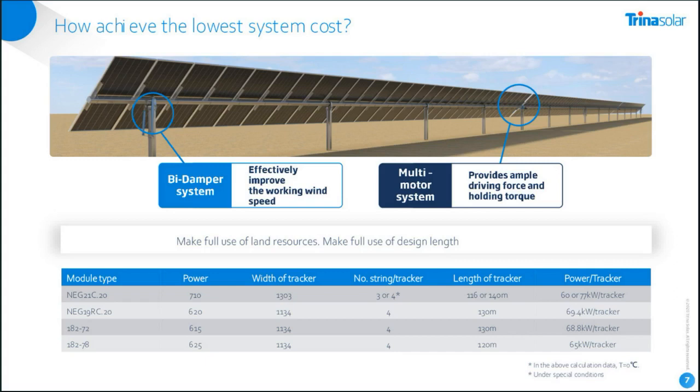Yeah, it is a good question. From the view of tracker structure design, it is necessary to break through the limitation of length. Because of flat terrain, a longer tracker can make the best use of land resources. And from the view of product combination, for example, tracker and module, making full use of tracker design length can reduce the cost of the controller and drive system.